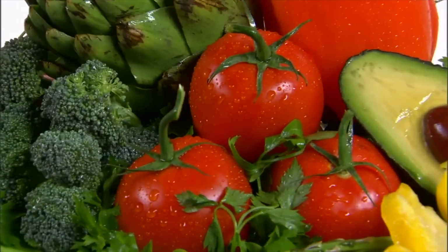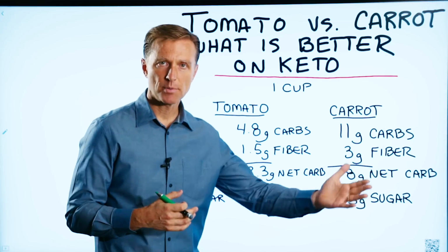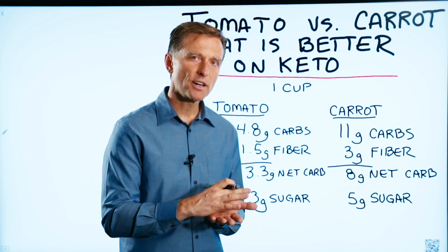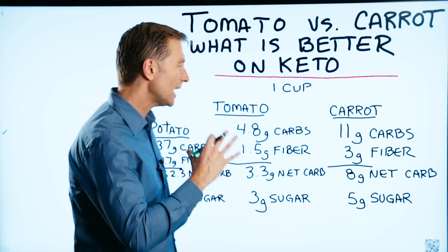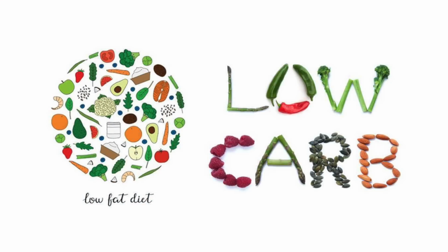So if we're talking about vegetables, there are certain vegetables that are a little bit higher in sugar, less fiber than other vegetables. Like for example, celery has a lot of fiber, very low sugar, not a heck of a lot of carbohydrate. So you really have to kind of think with it when you're doing keto, because we want low carb as much as possible, low sugar, of course.